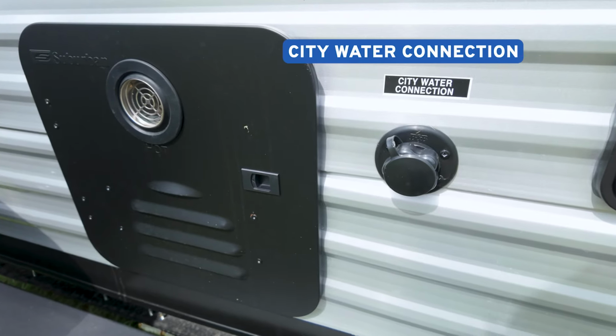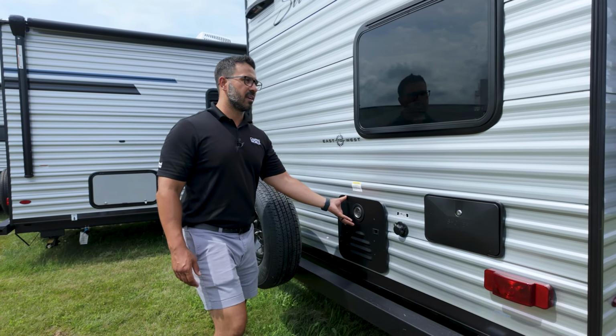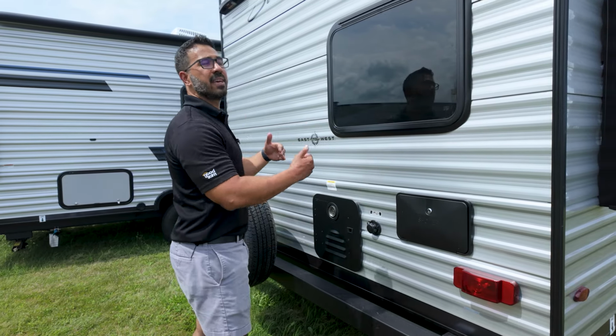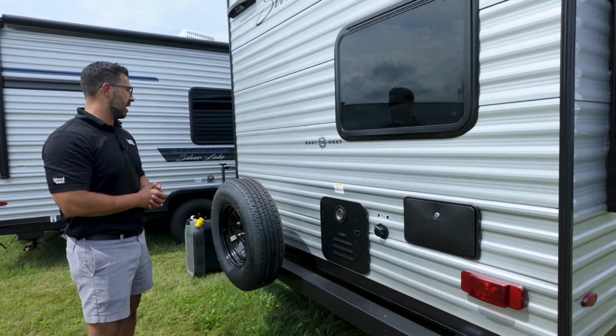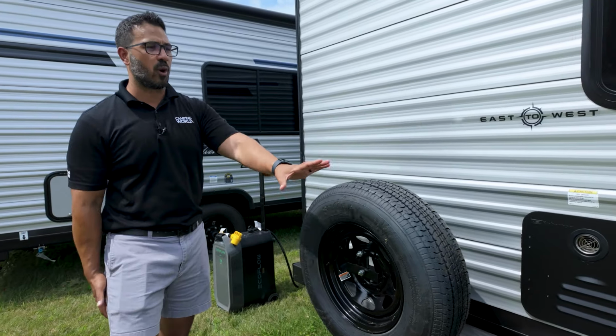City water inlet will be located right back here, and you will also notice that that is the on-demand tankless water heater. Again, they put all this under that bunk, but kept the inside open to be able to utilize all that storage inside. You can see that your spare tire is mounted to the square tubular bumper.